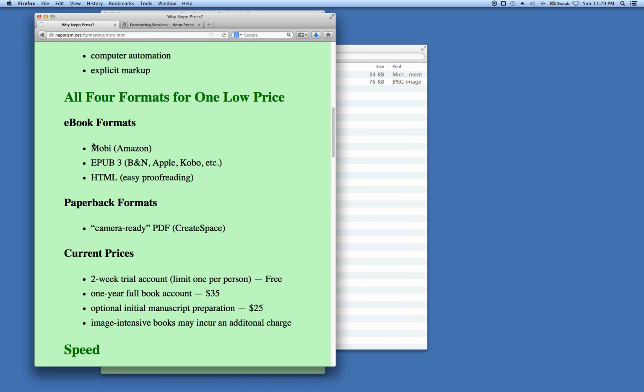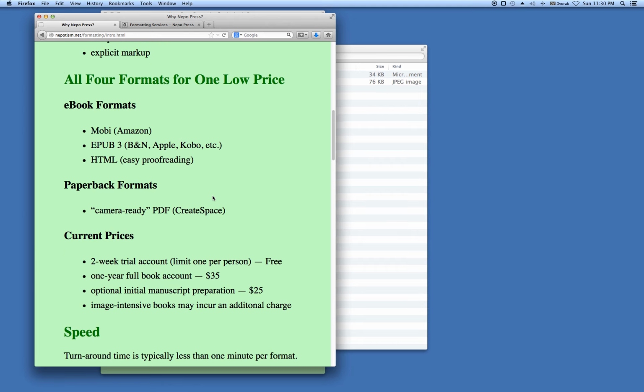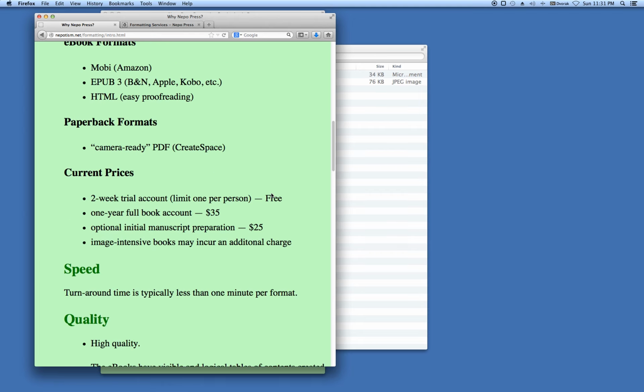The ebook formats you can produce are Mobi to sell through Amazon, EPUB 3 to sell through Barnes & Noble, Apple, Kobo, etc. It also makes an HTML version, which is handy for quick proofreading. It also makes the camera-ready PDF that you can publish as a paperback book through CreateSpace and sell directly from CreateSpace, and also sell through Amazon. Here are our current prices.